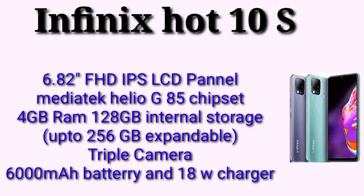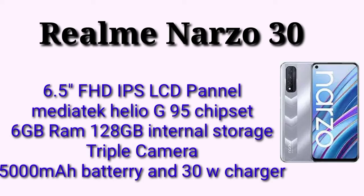And now talking about the next mobile, Realme Narzo 30 and Realme Narzo 30 5G. They are in series. So firstly, let's talk about Realme Narzo 30, and it consists of a 6.5-inch IPS LCD panel which refreshes at 90 Hz, and MediaTek Helio G95 is its chipset. Talking about its storage, it has 6 GB RAM and 128 GB internal storage, and it gives the feature of triple camera, whereas 48 megapixel is its primary camera, 2 megapixel is monochrome, and 2 megapixel is macro lens. Its front camera is 16 megapixel, and it gives the battery backup of 5000 mAh and supports 30-watt fast charging, and it supports side mounted fingerprint.